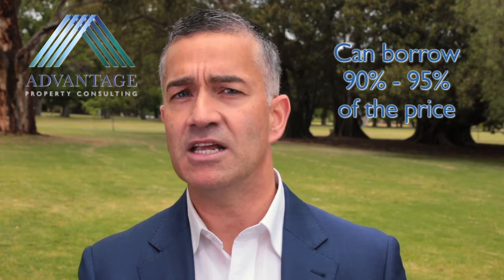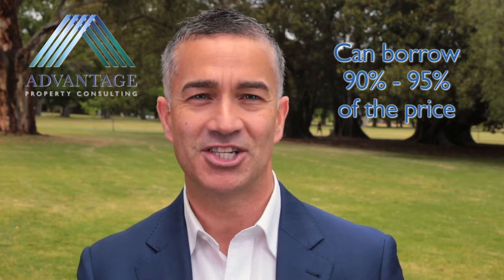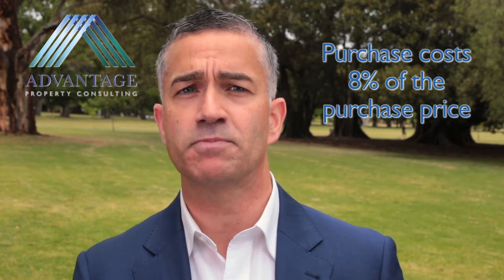When borrowing money, the most you can borrow is usually around 90% of the purchase price, or 95% in some instances. Purchase costs can be as high as 8% of the purchase price, which means you need at least 18% of the purchase price up front, assuming a 90% gearing strategy. For example, if you buy a $700,000 property, you'll need around $126,000, which is 10% plus costs.